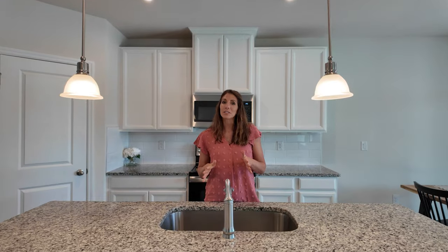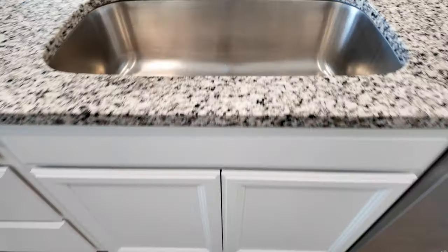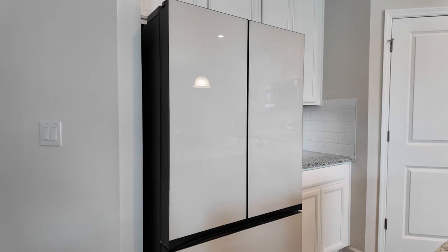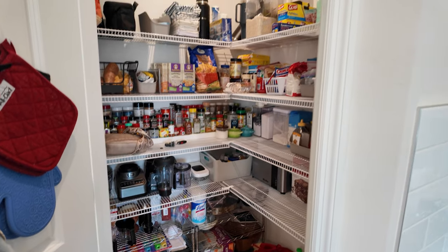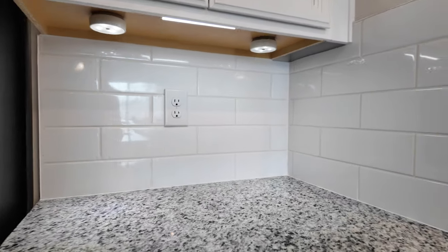So if you love to entertain or you enjoy cooking, you're gonna like this kitchen because we have a huge center island. We have an extra deep single sink that's undermount. We have some great stainless steel appliances with one of those white face refrigerators with a black matte finish. I mean, those are gorgeous. And the owners actually did a little extra here in the kitchen and put some undermount lighting underneath the cabinets.